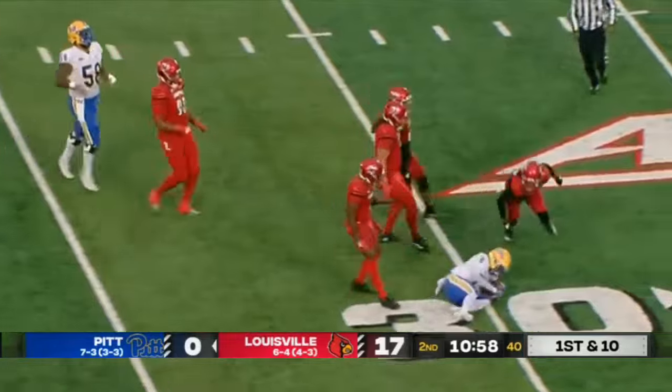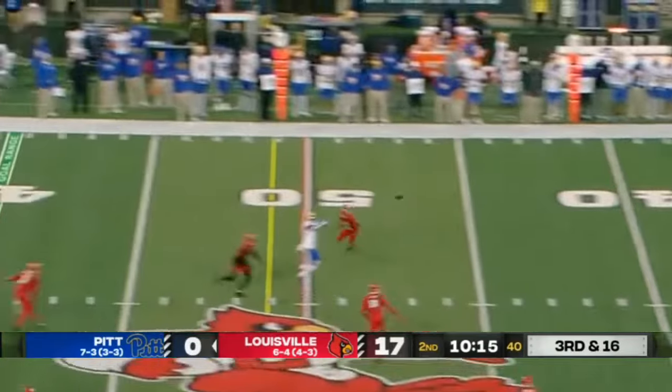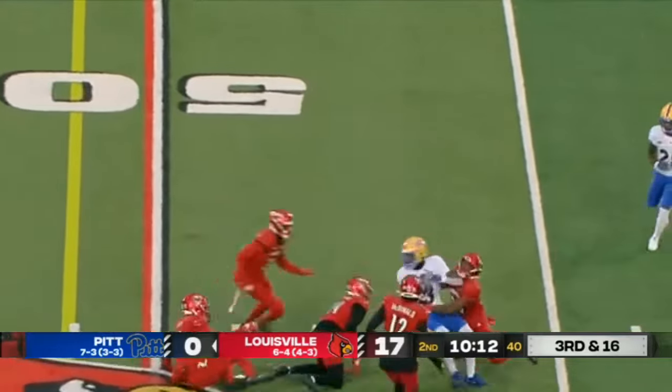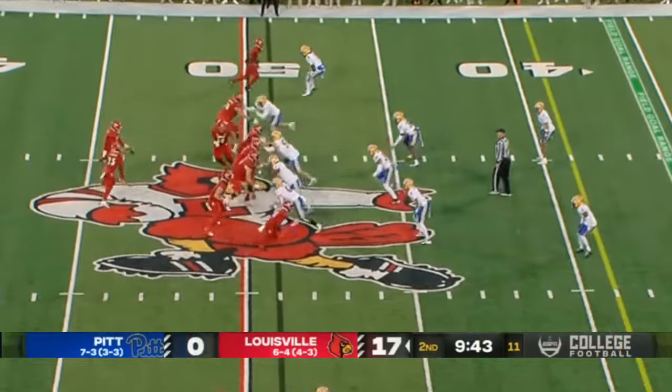Man, after Reed had a fun... They hit Reynolds on the last 3rd and long. Another 3rd and 16. Yarnell finds a seam. The ball was to the sticks, but he's... Nate Yarnell and possibly pick up that first down.